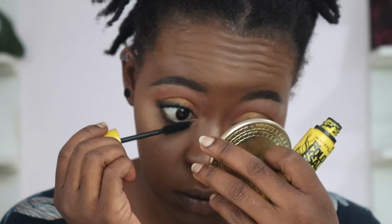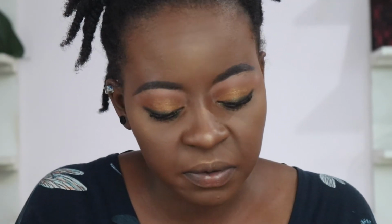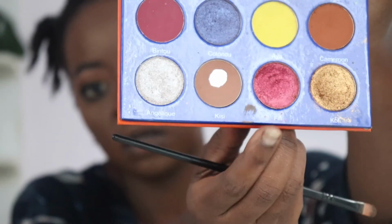To finish it off, I'm going to use the Maybelline Colossal Express Mascara. I'm using that on my bottom lashes. Last but not the least, just to add a little bit of something interesting, I'm going to take the shade Fifi, and I'm going to apply it to my inner corner. Ooh, look at how it just made that look interesting. It jazzed up the look almost immediately.